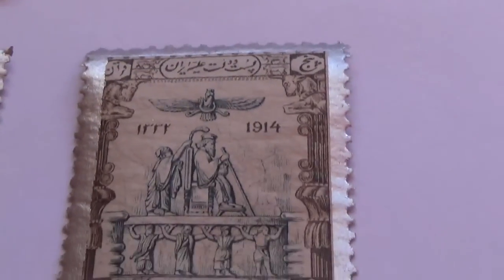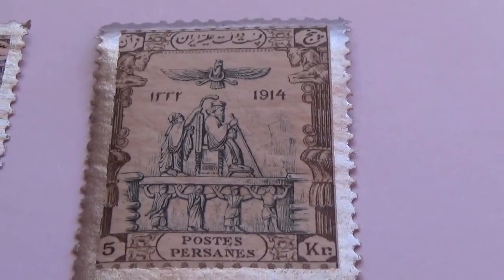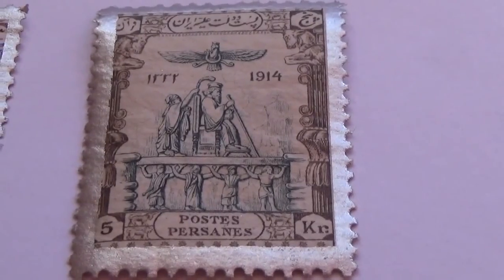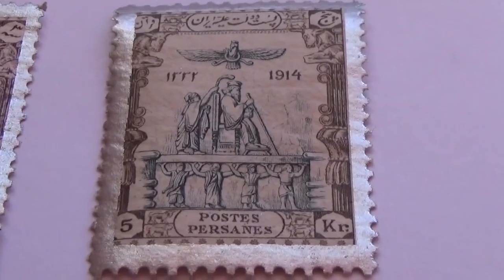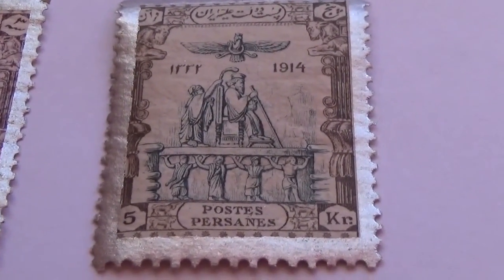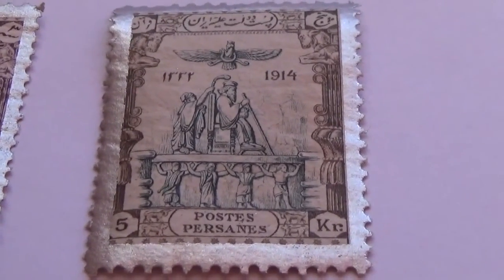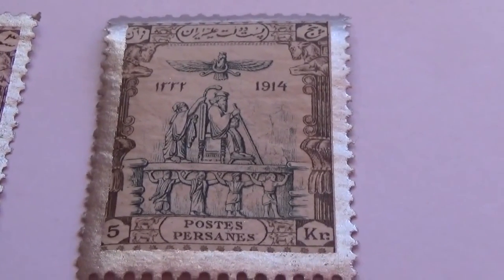Then we go into the ones that are lined in silver with an eagle above it. This is a 5KN, 1914 rare postage stamps. Look at the beautiful little people underneath that platform there. It's like a shelf. Very design. I mean, this is art. This isn't just history. This is art at its best. I mean, look at that.